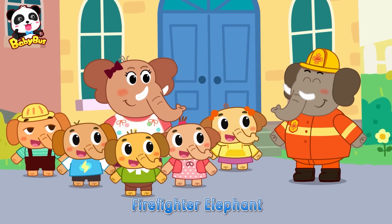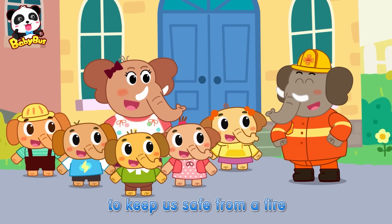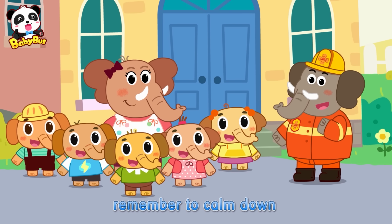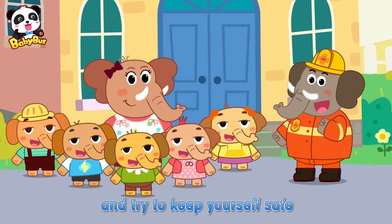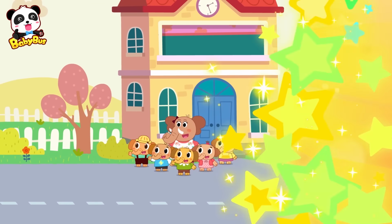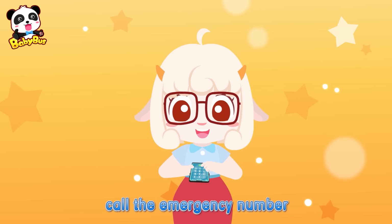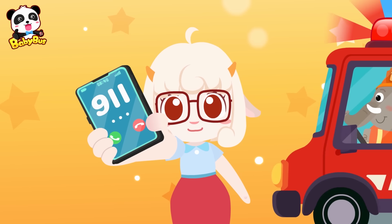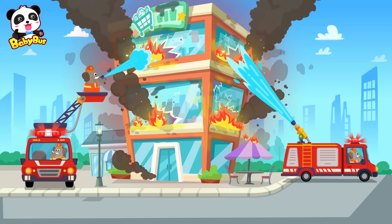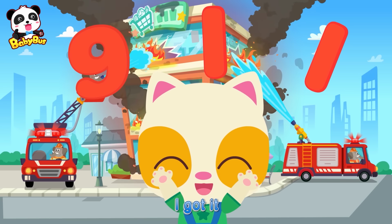Thank you, Firefighter Elephant. We learned many things to keep us safe from a fire. You're welcome. When there's a fire, remember to calm down and try to keep yourself safe. If there's a fire, call the emergency number 911. Then fire trucks will come right away to put out the fire. The emergency number 911. I got it!